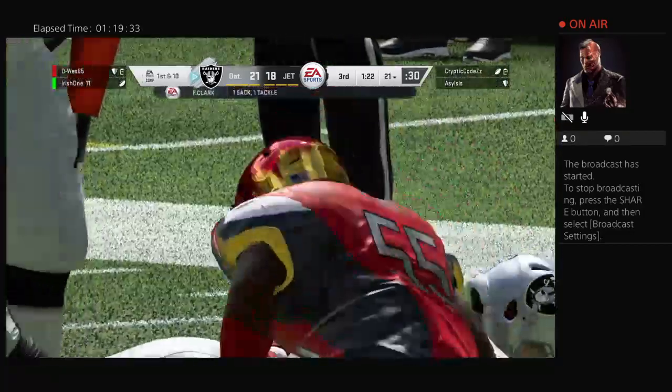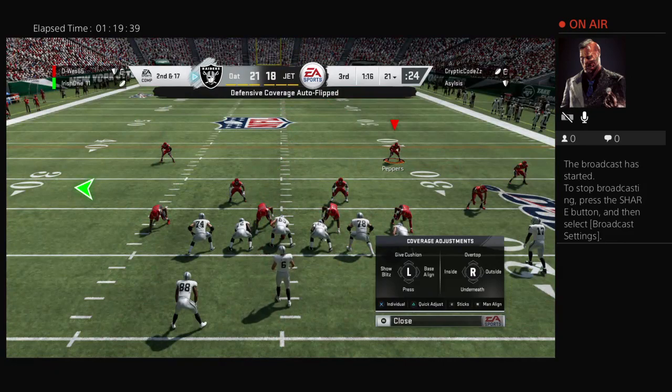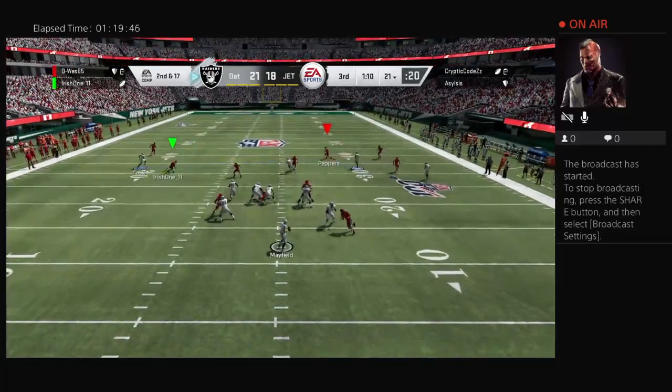And he's going to have to eat this one as down he goes. Frank Clark just would not be denied. That's a loss of 7. Don't need it all back at once, but you figure they're going to need something here. 17 yards to go on second down.